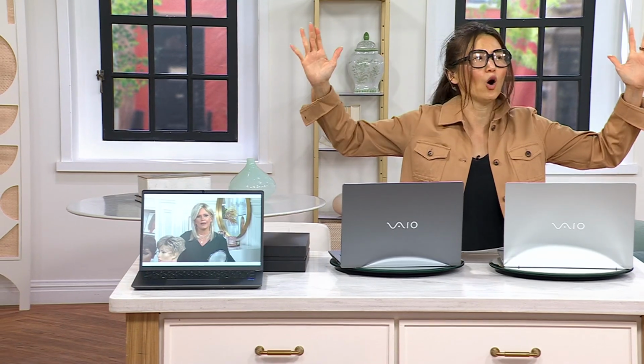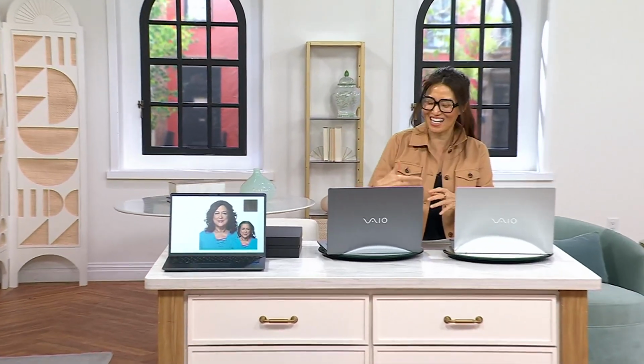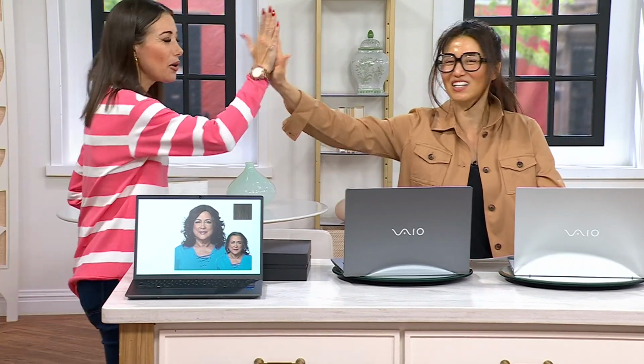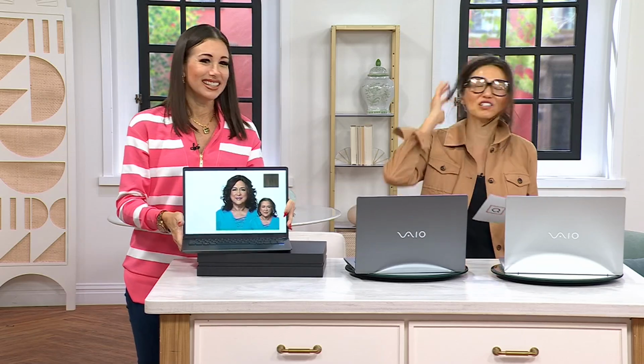And hold on, everybody, drop the mic. 1 terabyte of SSD. All right, Jamie, come on in. Jamie Hess, love her so much, and we're going to have so much fun talking about VAIO computers. VAIO computers. Yes.